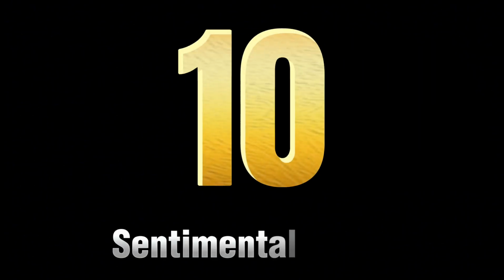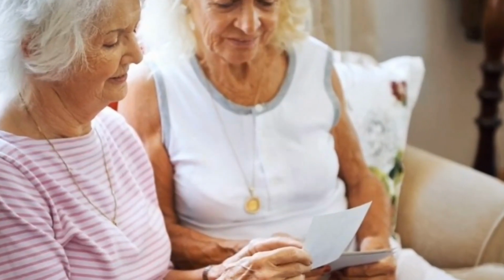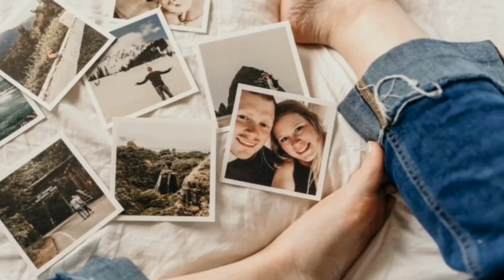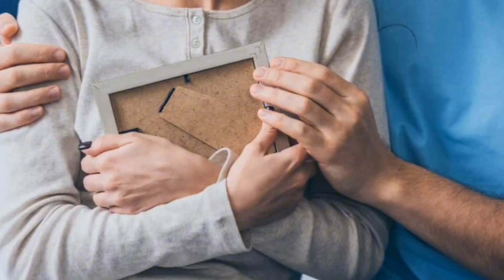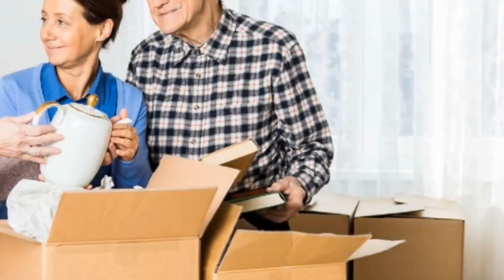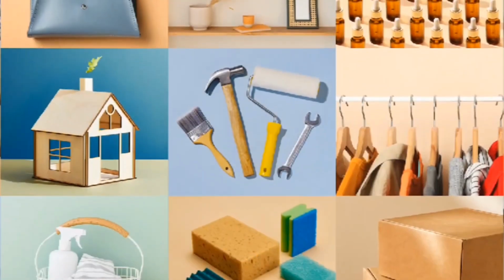10. Sentimental items you never look at. This is the hardest category to tackle because it deals with emotion, memory, and identity. Old birthday cards, school yearbooks, trophies, childhood toys, your kids' first shoes. These are things that often live in boxes shoved in attics, closets, or under the bed. While they may not take up visible space, they occupy valuable storage areas and mental real estate. We hold on to them because they represent moments, relationships, and histories we don't want to forget.